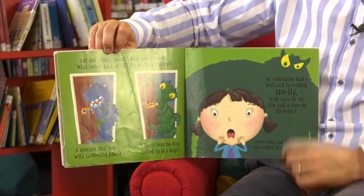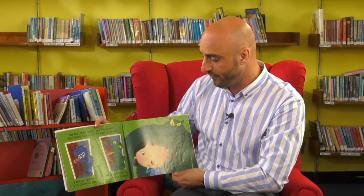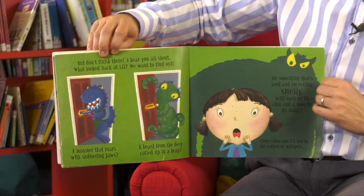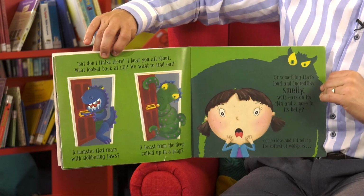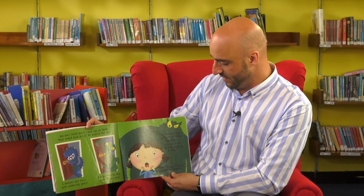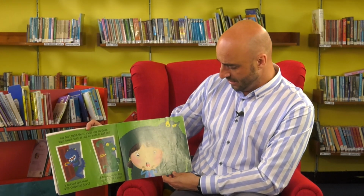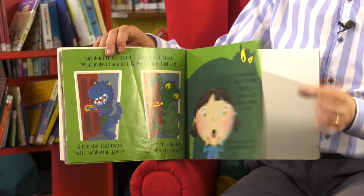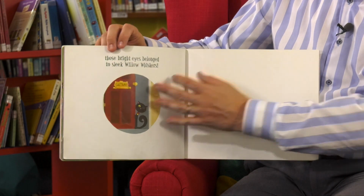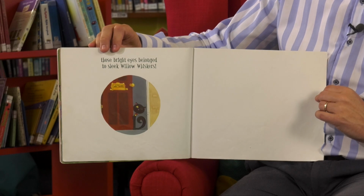Was it a monster that roars with slobbering jaws? A beast from the deep coiled up in a heap? Or something that's loud and incredibly smelly? With ears on its chin and a nose in its belly. Come close and I'll tell you in the softest of whispers. Those bright eyes belonged to sleek willow whiskers.